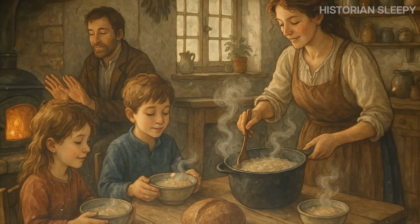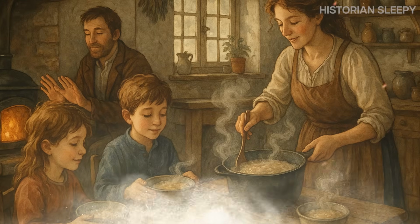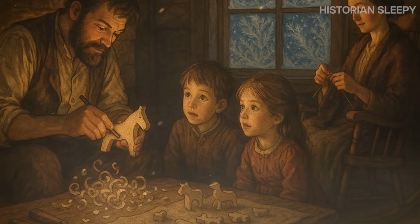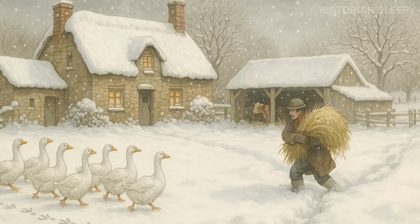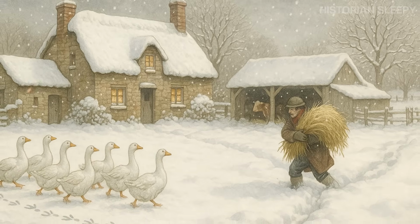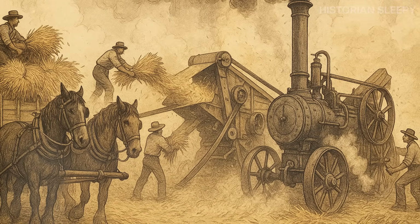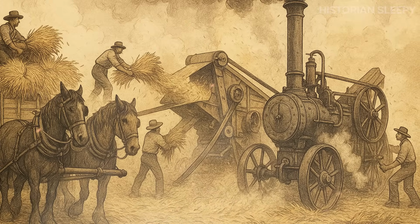"You're doing well," you tell him quietly, a rare verbal acknowledgement of his efforts. "Your swing is improving." He straightens slightly at the praise, a small smile appearing despite his tiredness. "I've been watching how Walter does it," he admits. "He barely seems to use any strength, but cuts more than anyone." You nod, pleased by his observation. That's the secret of it. Technique over force. A lesson for more than just harvesting.